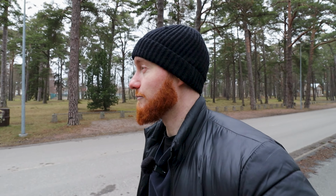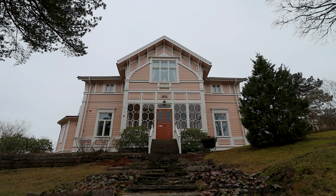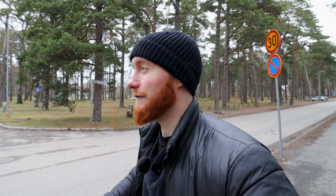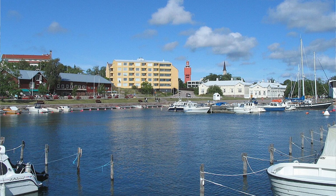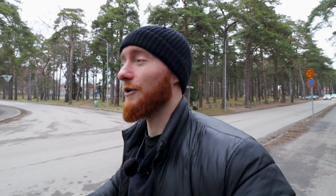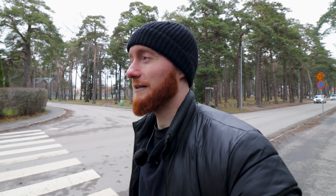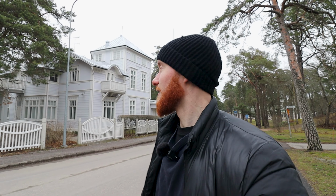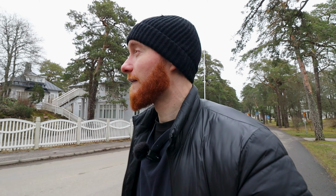And Hanko is actually very known for its beautiful seaside houses, and during the summertime there's a lot of sailing and events here, so during the summertime it's very, very beautiful. Now it's a little bit quiet, but that works just for me. Just look at these houses. They have very old wooden architecture, so very, very beautiful. And look at this place too.